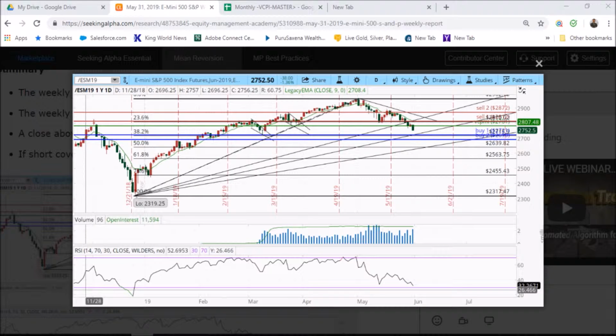The VC PMI, artificial intelligence, always gives us an alternative count: if the market was to close above 2781, which is the weekly average price, it would negate the weekly VC PMI bearish signal to neutral. The fact that the market closed below the average price of 2781 has activated the levels below of 2721 to 2690.